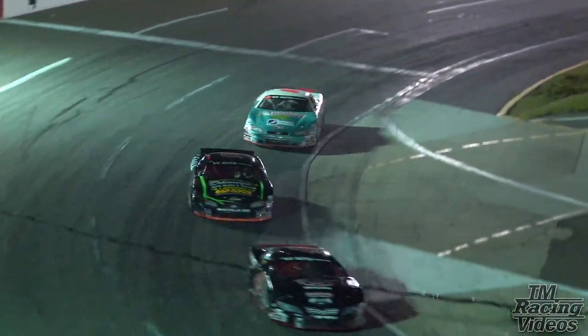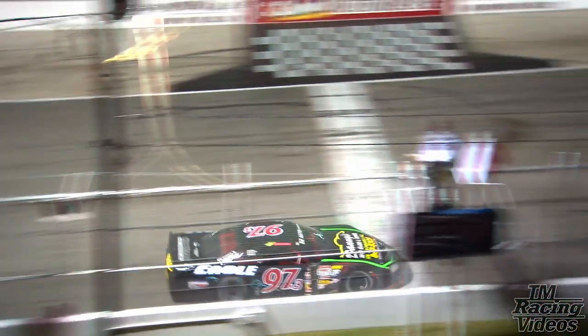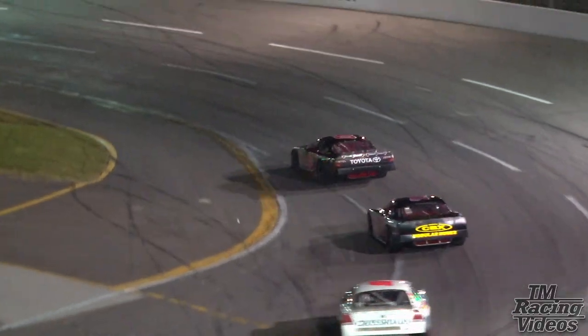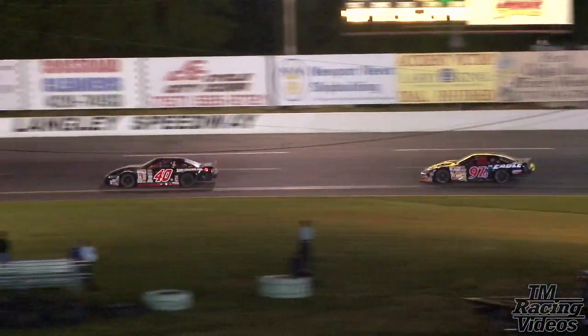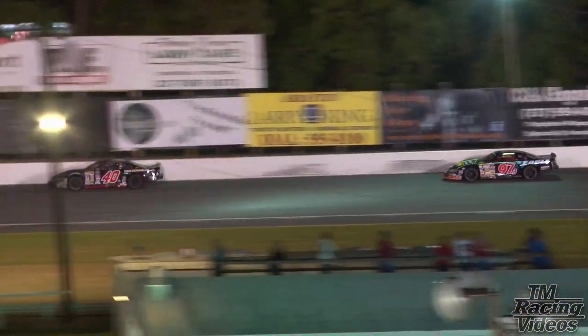Greg Edwards trying to hold off the challenge of Mark Wirtz for that 2nd spot. He's a car length ahead of Mark Wirtz. Nose to tail it is once again C.E. Falk, Greg Edwards, and Mark Wirtz. Then about a full straightaway back to the 29 of Casey Wyatt, followed very closely by Danny Edwards in the backup 97.